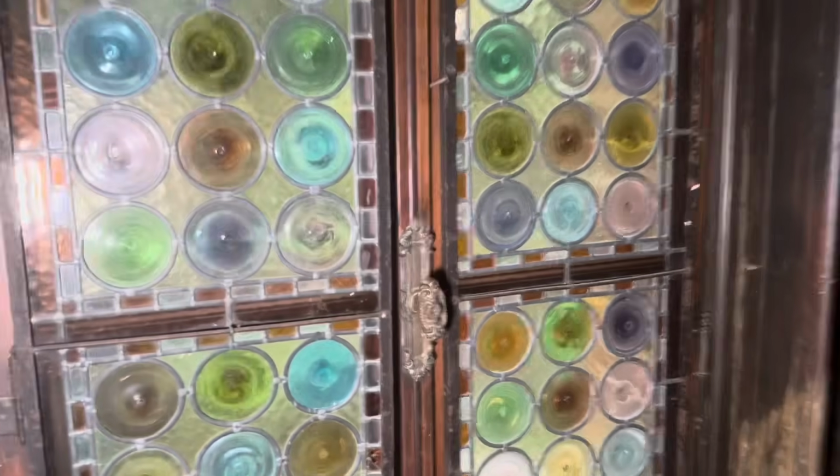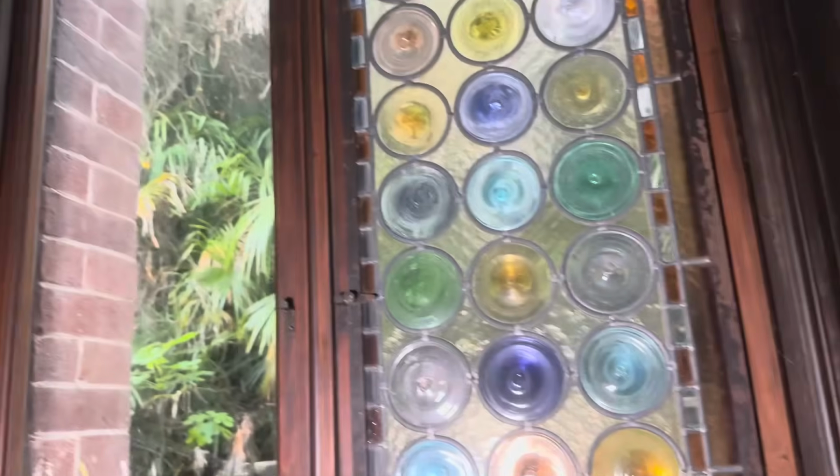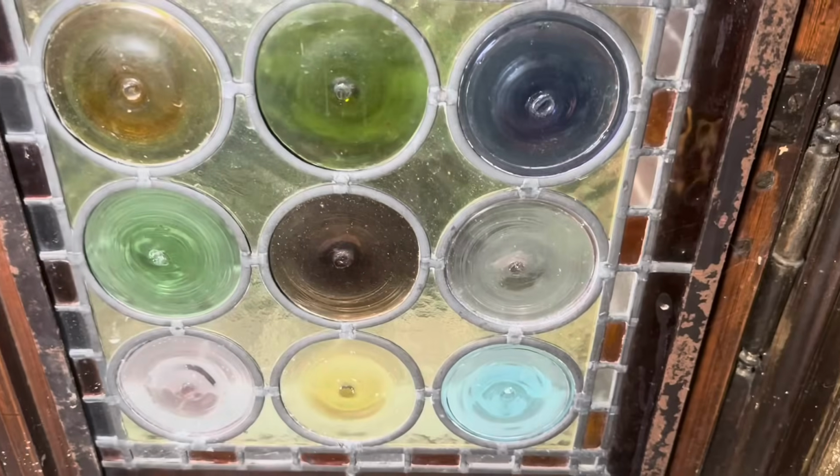Like I said, I'm not a fan of this glass, if I'm being honest. I don't know if we can open it. If we can open it, it'll be easier for me to get out in a bit. But I'm not sure. I like stained glass, but I'm not sure I like that. Just makes me think of bottoms of bottles.